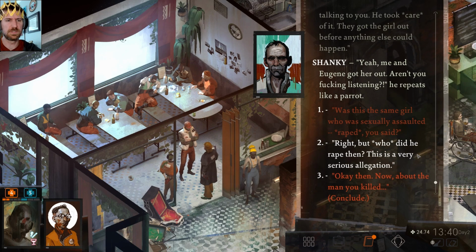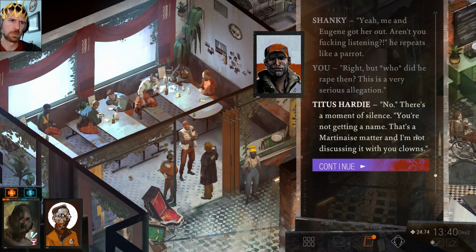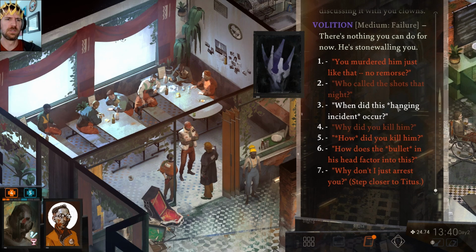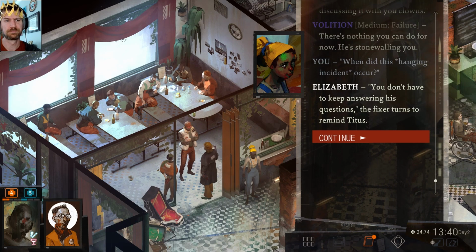Right, but okay, so who did he rape then? This is a very serious allegation. No, you're not getting the name. That's a Martinez matter. I'm not discussing it with you clowns. There's nothing you can do for now. He's stonewalling you. All right, so Sunday night, was that when this hanging incident occurred? You don't have to keep answering his questions.